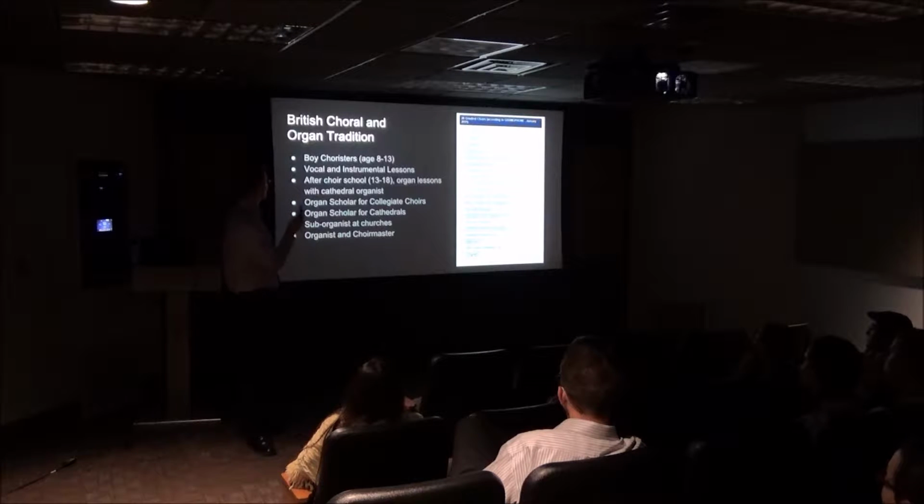While they're choristers, they're required to take voice lessons and instrumental lessons, and usually they'll require them to take a keyboard instrument and another instrument. Most places, not all of them. But a lot of them took voice lessons as boy choristers and then also took organ lessons. When they were kicked out of the choir, they continued to take organ lessons with the cathedral organist. Sometimes they would play, sometimes they would just observe and turn pages and take lessons.